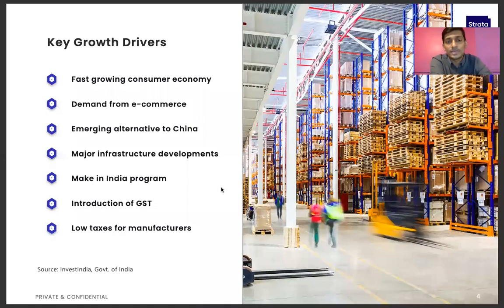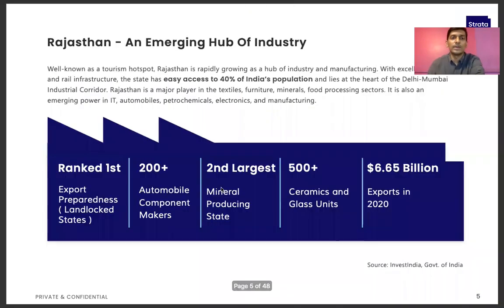What is exciting to us is it's going to create jobs for 3,000 women in that park, which we have owned, only our microplastics franchise. Likewise, we are creating a lot of job employment for a lot of people with our investments as well. Now, Rajasthan, as people are aware, is known for 2-3 reasons.